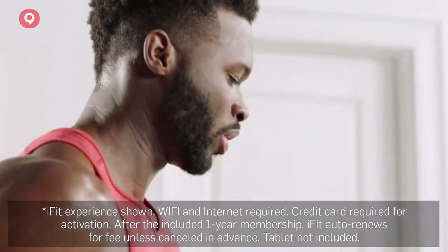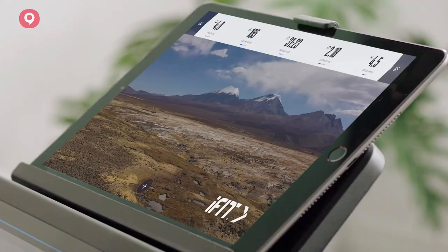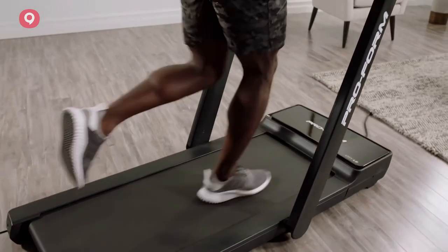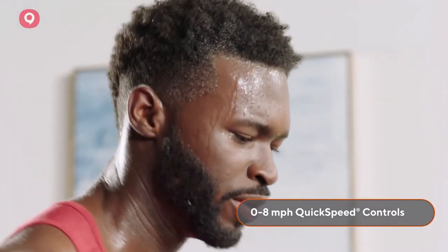With access to iFit's amazing video library, you can run along with some of the world's best fitness trainers as they take you on a journey to exotic locations across the globe. Once you've made your choice, your treadmill will automatically adjust to match the terrain. And with a maximum speed of 8 miles per hour, no goal is out of reach.